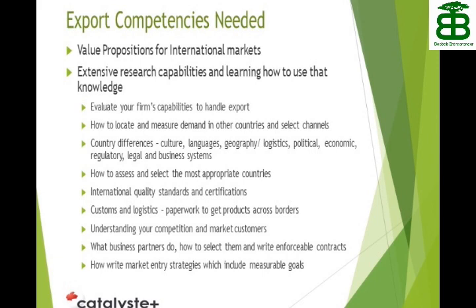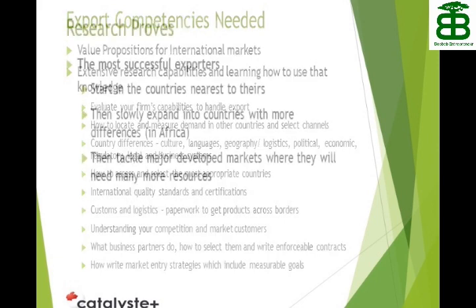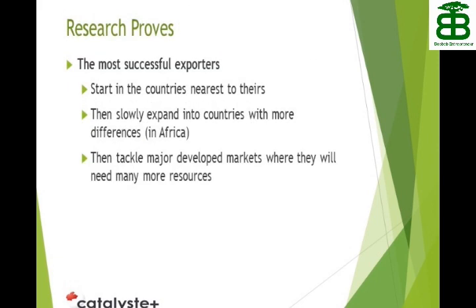Now, research has proven repeatedly, can I have the next slide, please? That the most successful companies start in the country that is nearest to them. And why is that? It's because next door, the languages are similar, the culture is similar, the business practices are similar, sometimes the regulatory system is similar. There's a lot of similarities, and it's a great spot for you to start. So start by picking a country that has a high demand for your product that's nearby and going there first, okay? Then slowly expand into the other countries in Africa.